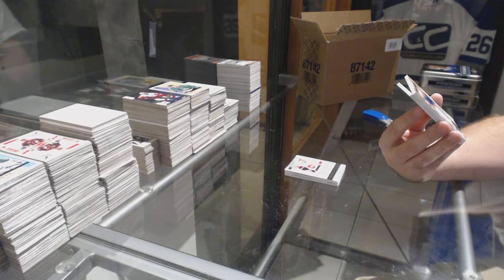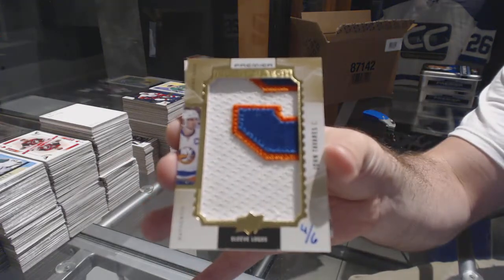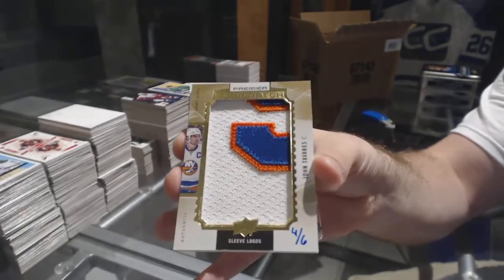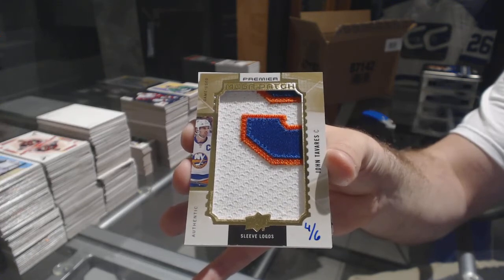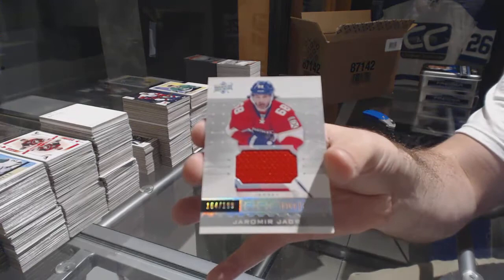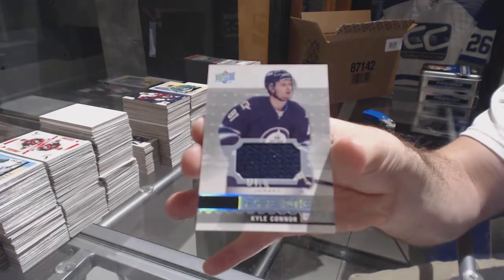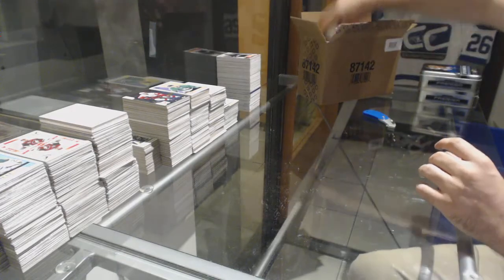Mega patch sleeve logos for the New York Islanders, John Tavares. 4 of 6. John Tavares. For the Florida Panthers, $1.99, Jaromir Jagr, base jersey. And for the Winnipeg Jets, Kyle Connor. Whew. That Tavares is a beauty.